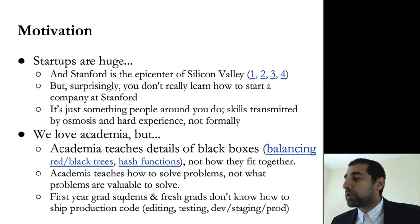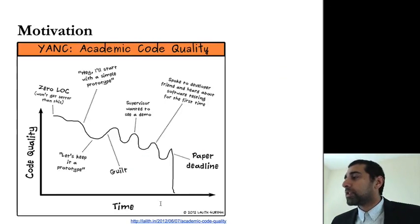First year grad students in PhD programs and fresh graduates of undergrad computer science programs don't really know how to ship production code. This is a kind of amusing graphic over here, and one of the most interesting parts is: spoke to a developer friend and heard about software testing for the first time. Now you're going to hear about that before you actually get into your PhD or into your major project.